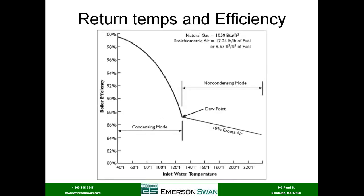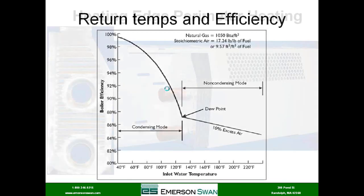This little chart really shows that you're almost at a flat line in that non-condensing mode. That condensing process starts at that 135 degrees, and that curve rises sharply the lower that water temperature is, that return water temperature. If the water going into that boiler, the lower we can get it, that efficiency increases drastically. And even if we can get that return water temperature down to, say, 110, that puts us up here at about 92%, which is pretty darn good. Again, it's what are we hooking this up to?